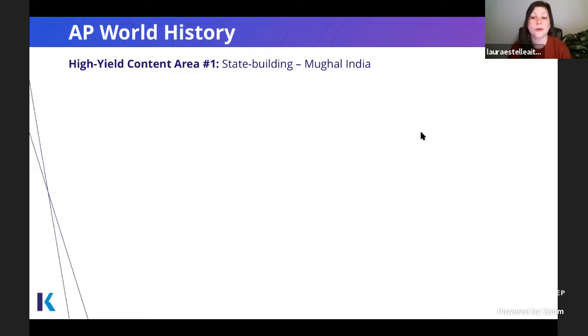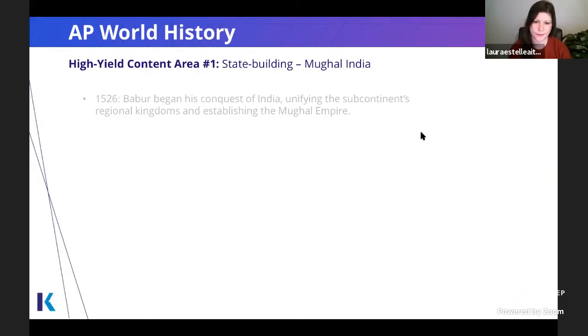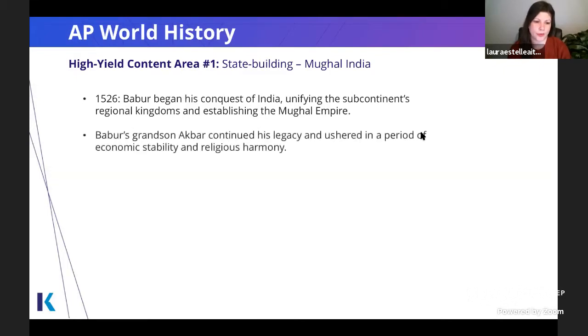And one of them happens to be this particular time period in India. So we're looking at 1526. You don't need to know that exact date unless you want to use it in one of your FRQs as a piece of evidence, as a piece to put in your very delicious sandwich. So we have the start of the empire, which is then followed by stability and religious harmony. And that's why we often talk about this particular period of India, because you can draw parallels from other regions and time periods. So this religious harmony was very successful, and it was done so in a particular way.